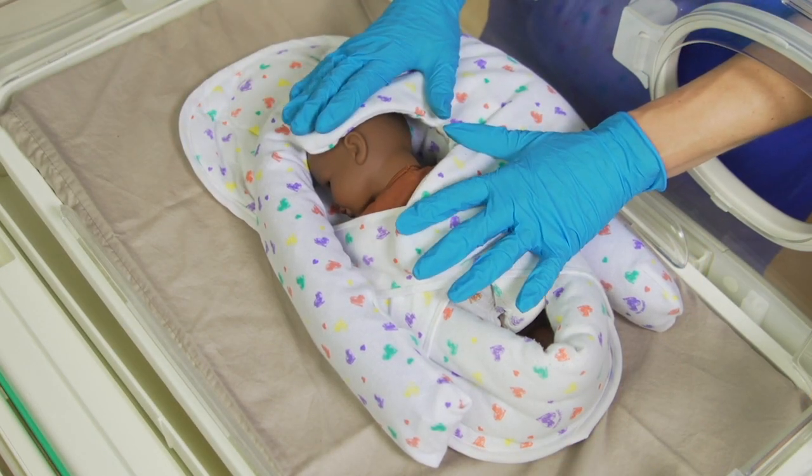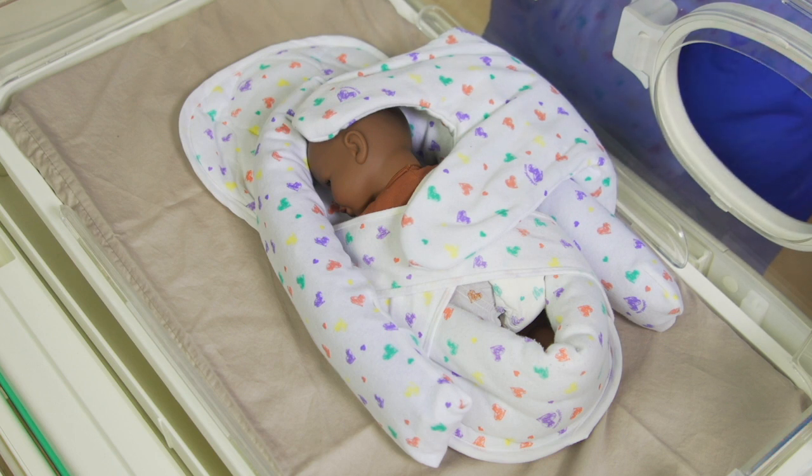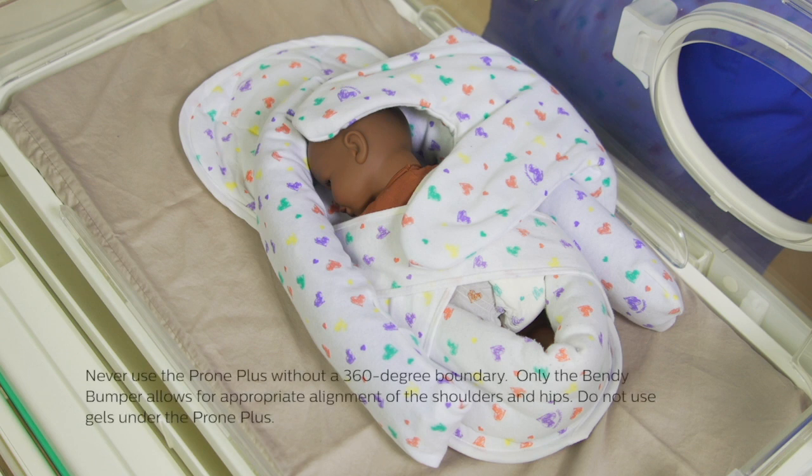It's important to remember that the Frederick T. Frog is designed for weighted support, so be conscious of the amount of weight placed on the infant. Never use the Prone Plus without a 360-degree boundary. The bendy bumper is the only Philips positioning aid that will allow the infant to maintain appropriate alignment of the shoulders and hips. No gels should be placed under the Prone Plus.